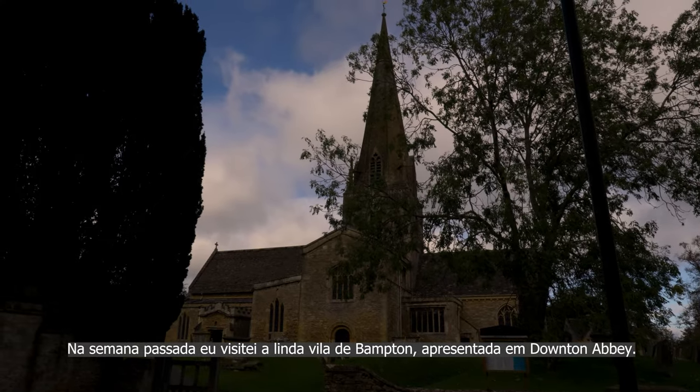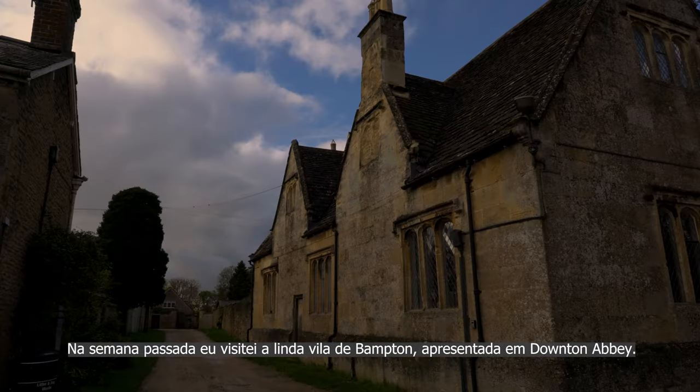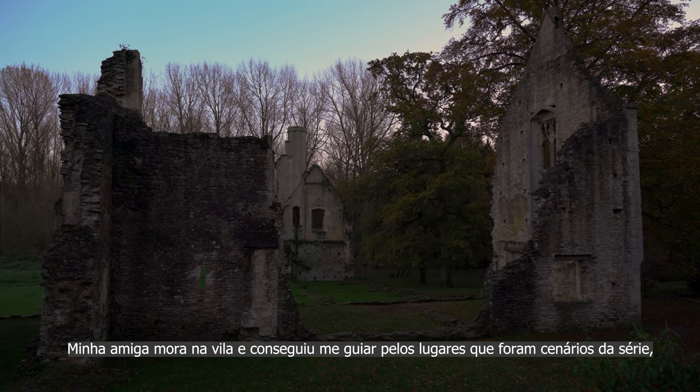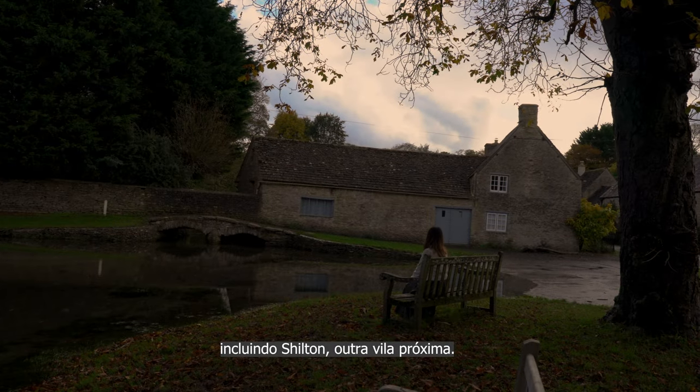Last week, I visited the beautiful village of Bampton, featured in Downton Abbey. My friend is local to the village and was able to walk me through the places that were settings of the series, including Jilting, another village nearby.